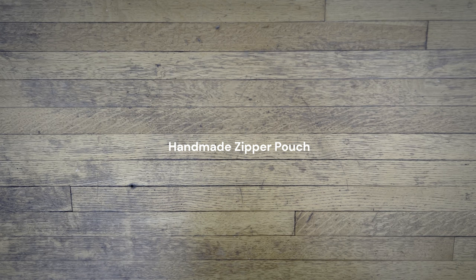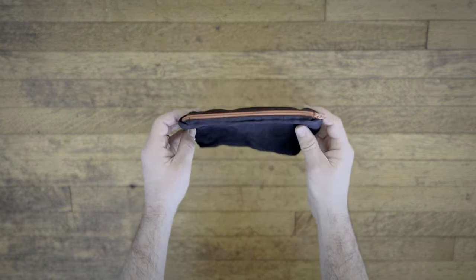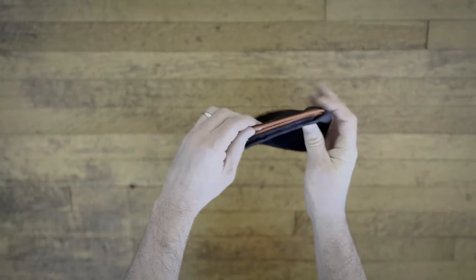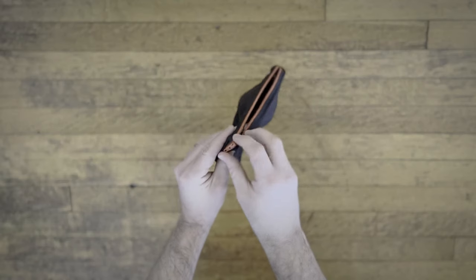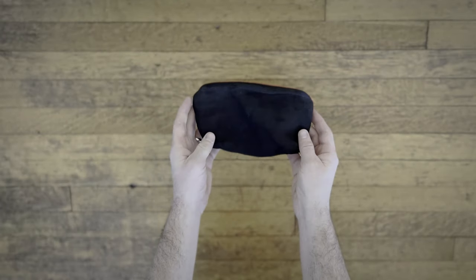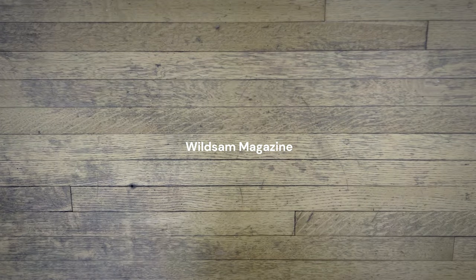Next is my handmade zipper pouch. So this pouch is really great to carry any kind of electronics in it. For this trip, I'll be able to fit that cassette player and a cassette in there, as well as my phone charger. And I'll probably keep my headphones in that front small pouch of the bag.